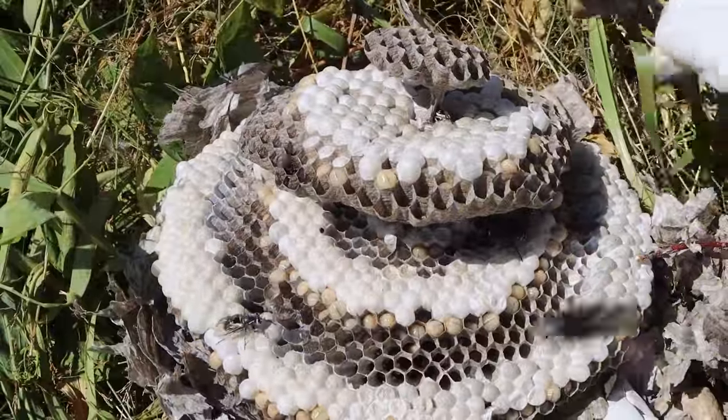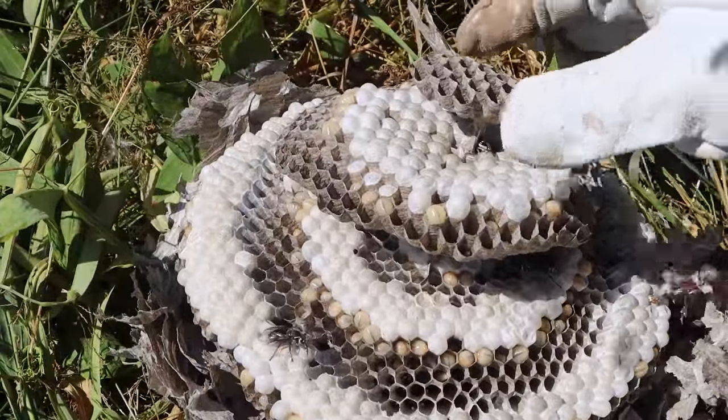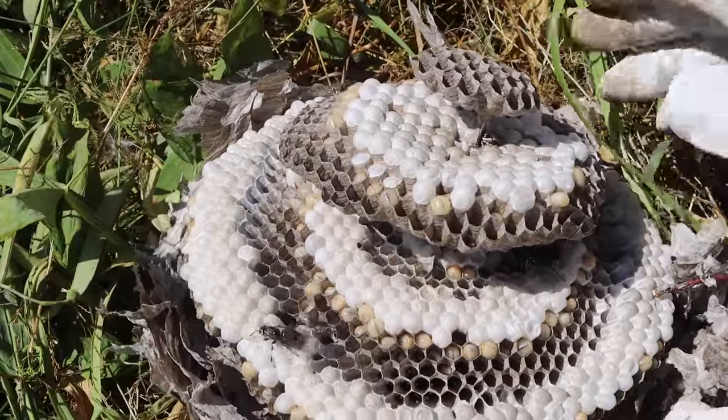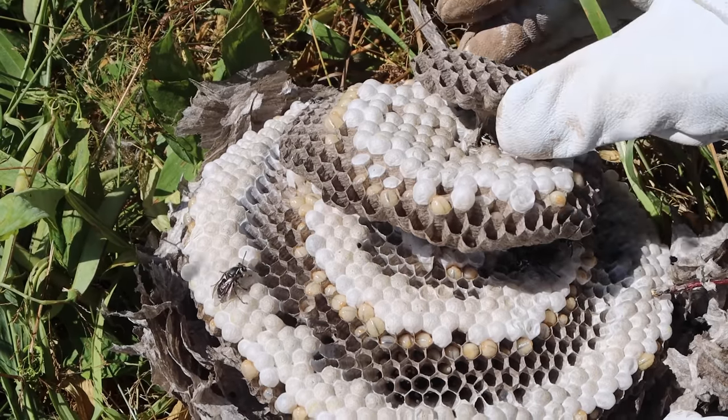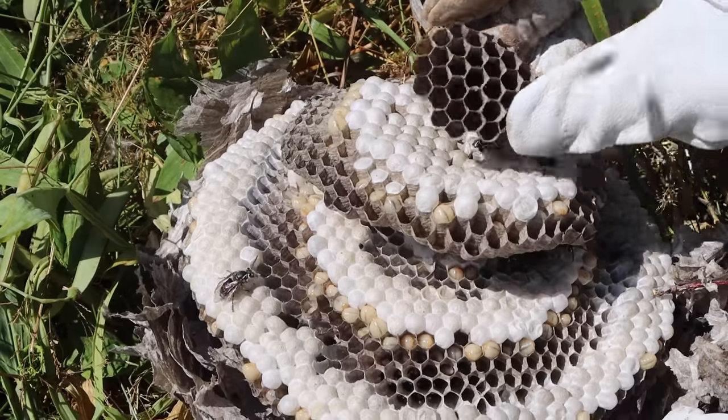So you can see how they build the different layers. This is brand new. They expand and work their way out. So the oldest ones are pretty wide. The next level here is about 5 inches wide, and this one's pretty small. It doesn't even have any eggs in it.